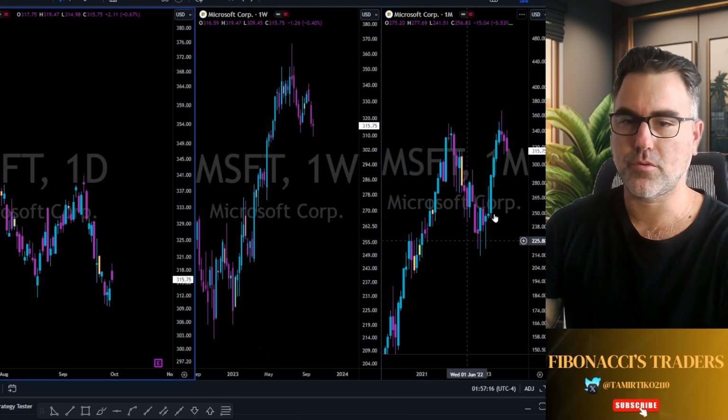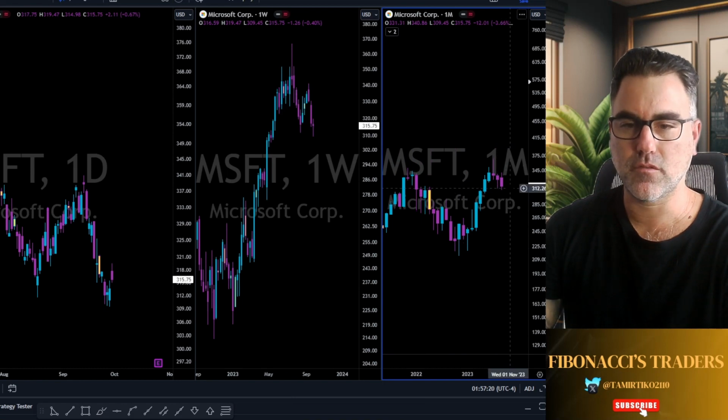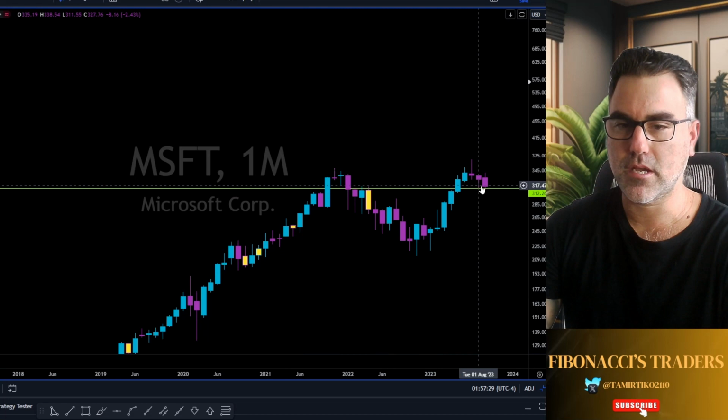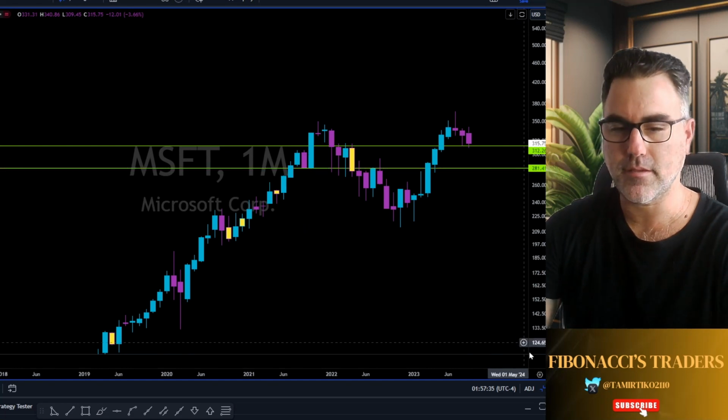Microsoft, not surprising, 2 months of a downside move. Now, this area, 312, look left. Resistance, resistance, now becomes support. Breaking below it, where price might be heading next, 280 on the monthly.